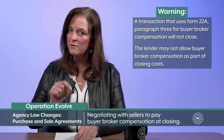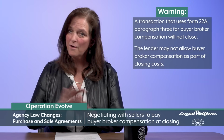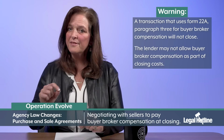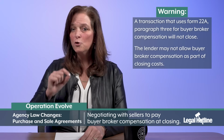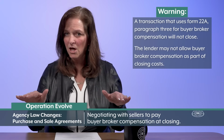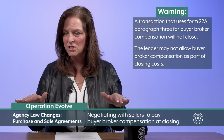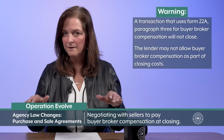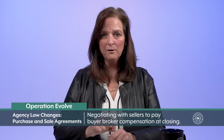And if the buyer is obtaining a loan where they are not allowed to pay the buyer broker compensation, then the funder who reviews that settlement statement will reject that loan, will reject that transaction, and your closing will fail at the closing table. And it will fail because the purchase and sale agreement was drafted improperly. You got to know this stuff.